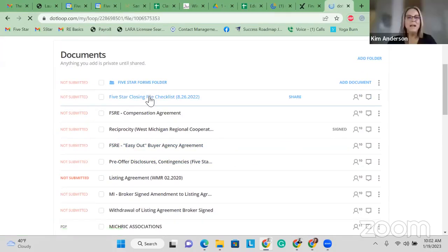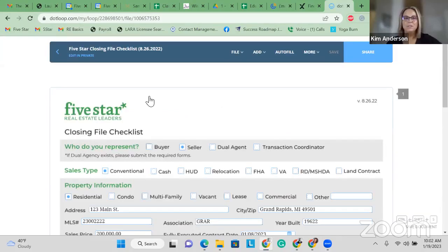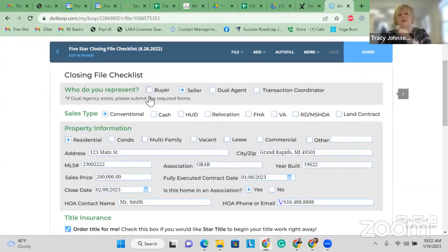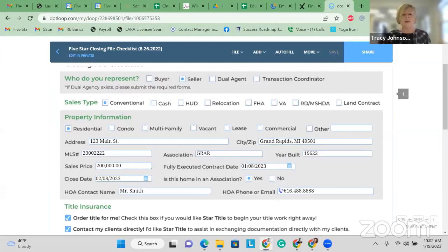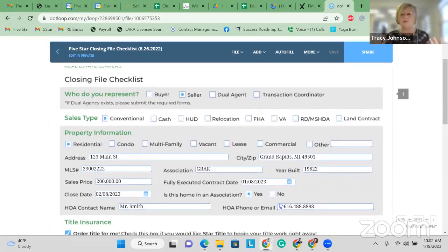All right, so the first one is the five-star closing file checklist. Most of us are familiar with this one. The unique thing about this form is this is your way to communicate everything you need to know to the office about your transaction. And the sooner you do it, the better. As soon as you get your buyer under contract, your seller under contract, you should be filling out this form, getting as much information into it as you can, so that when the branch administrators come in behind us, if you're missing something, you have plenty of time to get it corrected long before you close. But this is an absolute must form. It should be in every single one of your transactions.